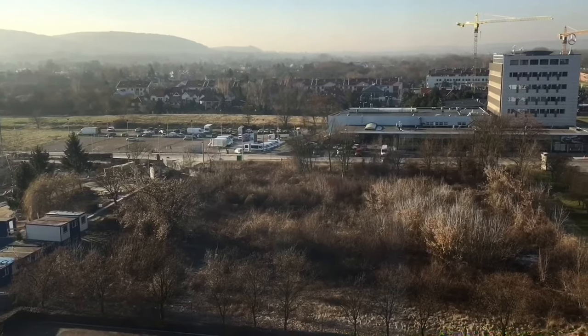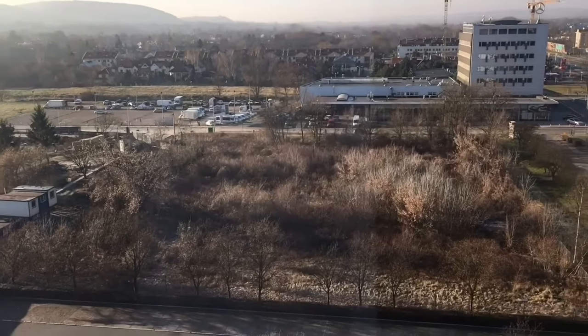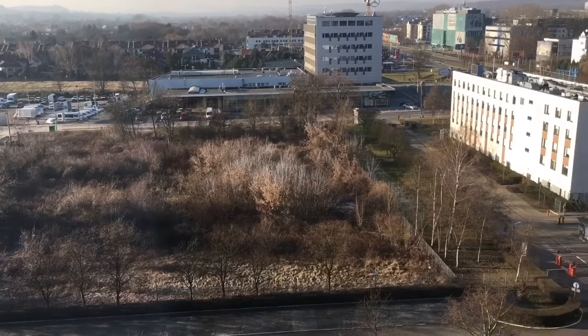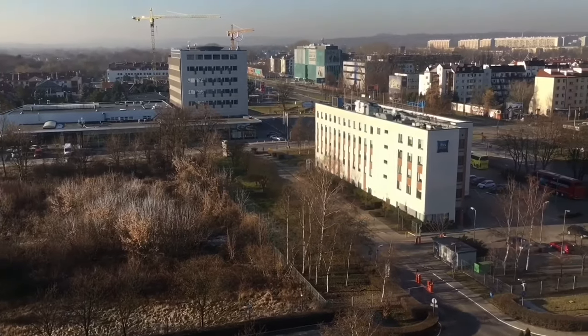And you can bet your bottom dollar in years to come that there'll be a lot more tall buildings down there, because it seems to be developing along this stretch of the road here, which is the main road.